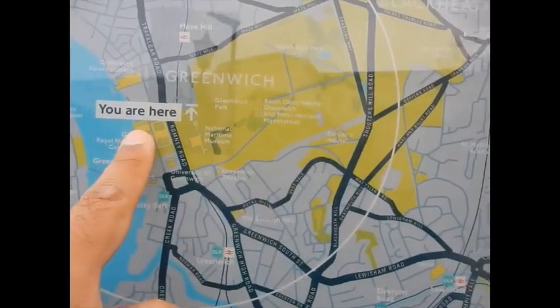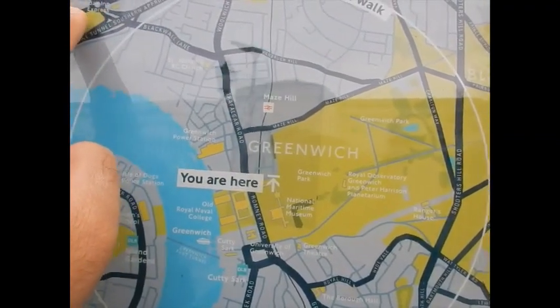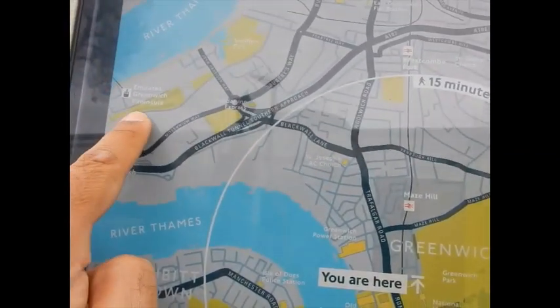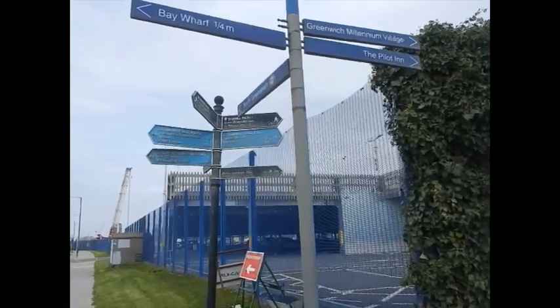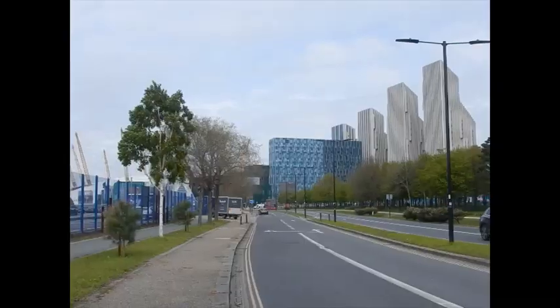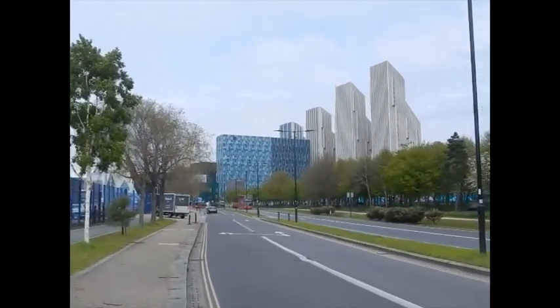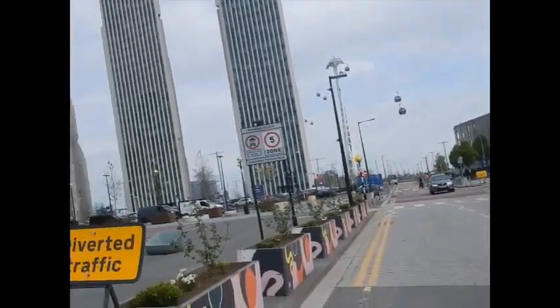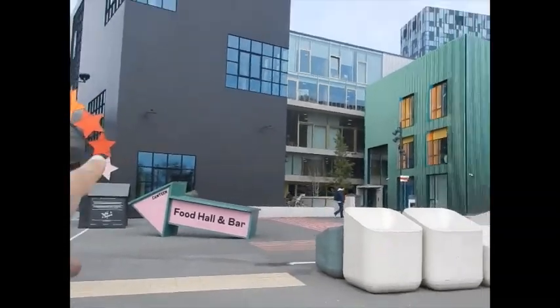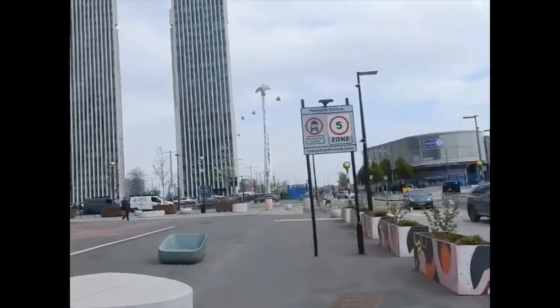Here is Greenwich Park. We are here. We want to walk here to this roundabout or something. We want to get here to the Emirates cable car. These are old signs. We're trying to get to the Emirates thing. So that's the O2. We're trying to get to the cable car to cross the river. So we found it. That's the O2. We're not going anywhere near the O2. So we're going here to take the cable cars.